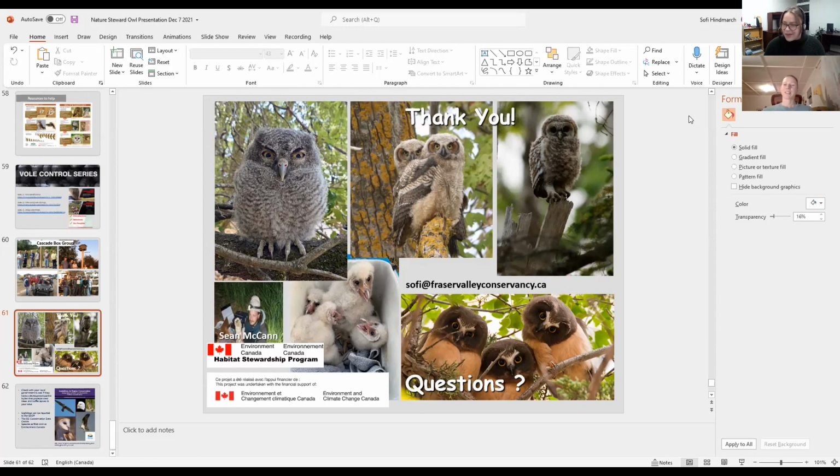All right, our last question is, if a barn owl is hunting and nesting nearby, is there any point in putting up a barn owl box on the same property? Barn owls can. Sorry, I should take one step back.